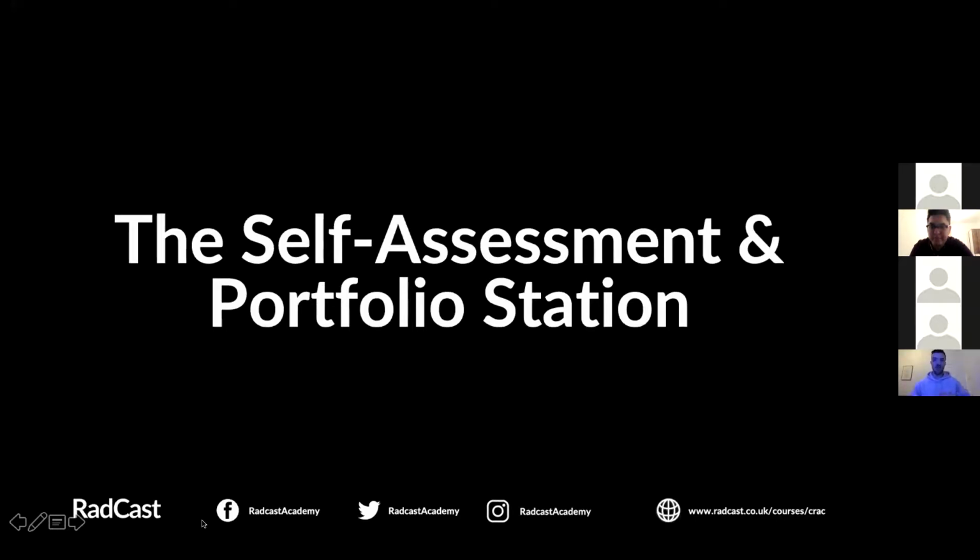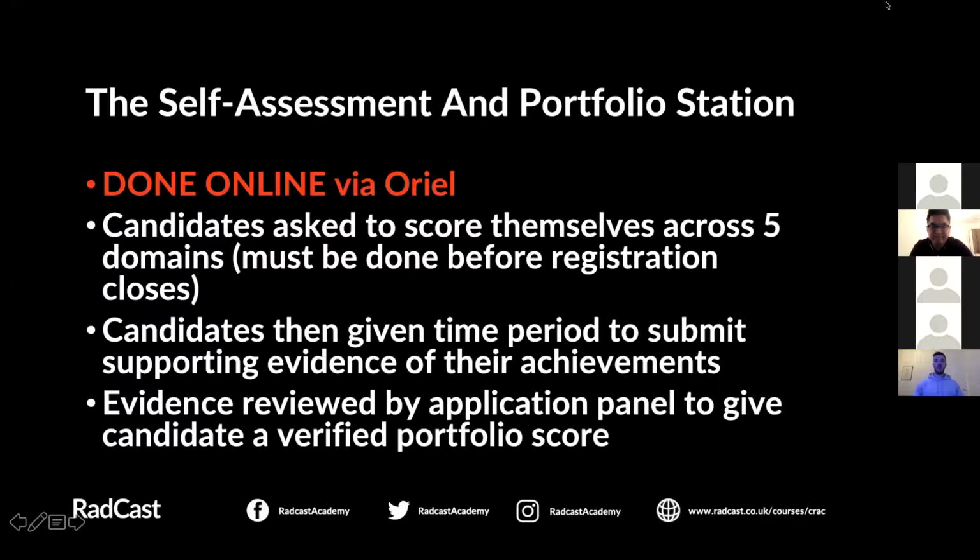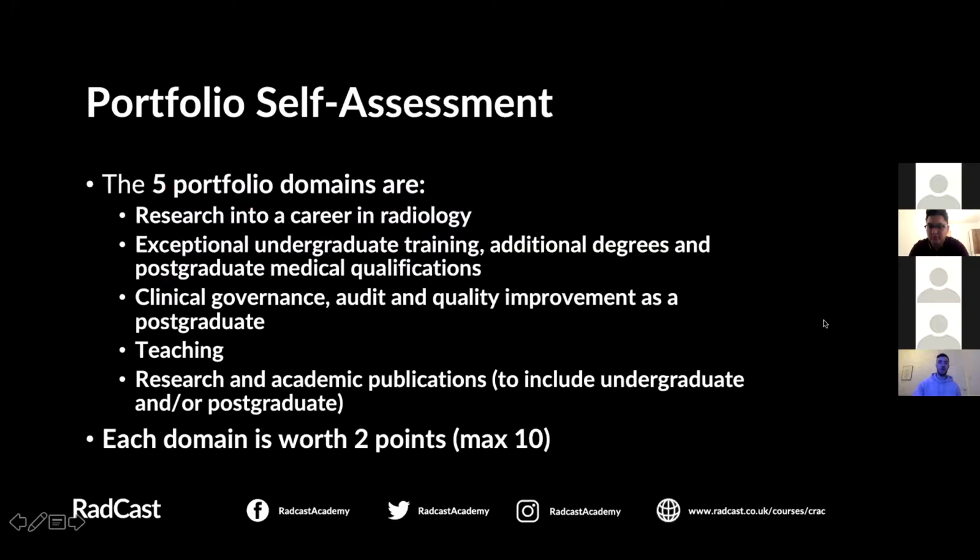Hi guys, so yeah, we'll talk about the portfolio now. So the self-assessment is done online on Oriel. Candidates are asked to score themselves across 5 domains and give their score before the registration closes. And then after that, there's a time period from the 17th of December to the 7th of January where candidates can upload the evidence for their scores. That's then reviewed by a panel who will then verify your score.